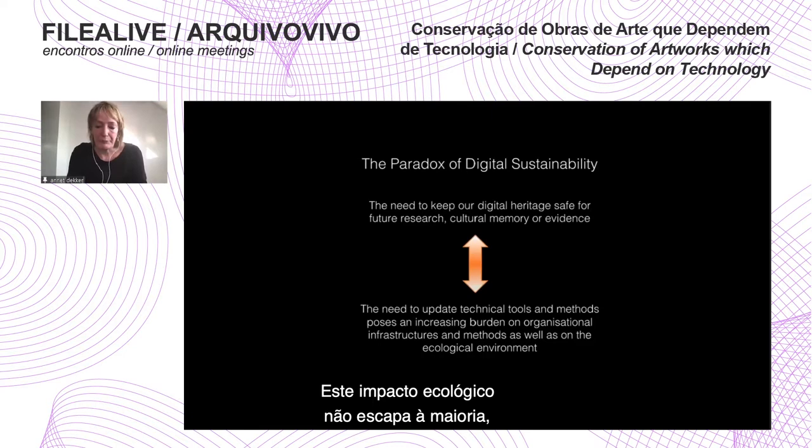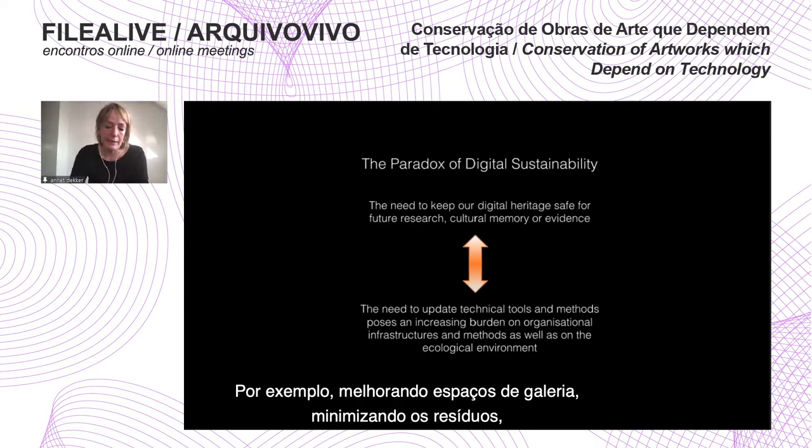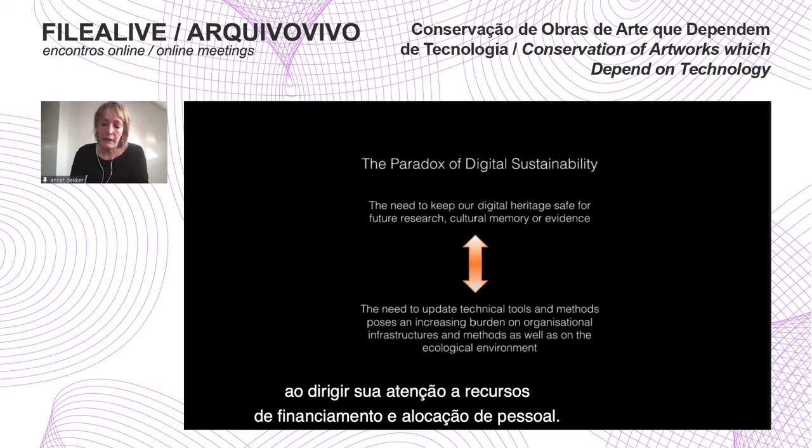and museums. Looking at the literature about digital sustainability, the last years saw an impressive increase in how the sustainability challenge is tackled. For instance, by improving gallery spaces, minimizing waste, implementing energy management, etc. At the same time, many organizations set their environmental goals by directing their attention to financial and staffing resources.